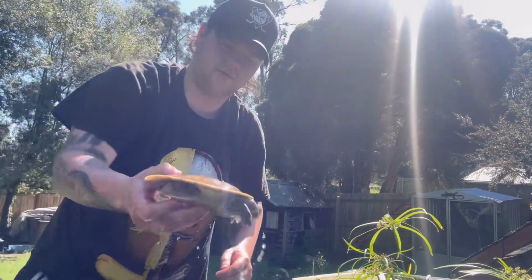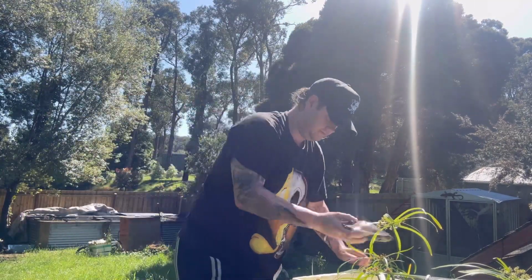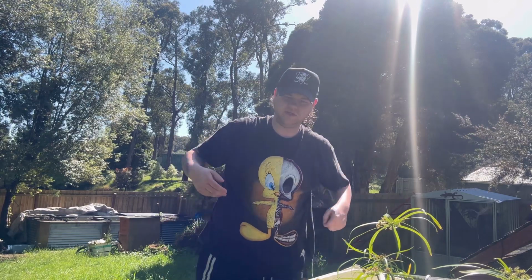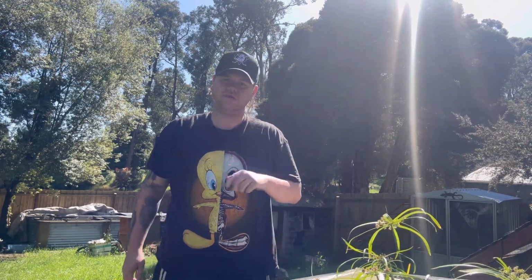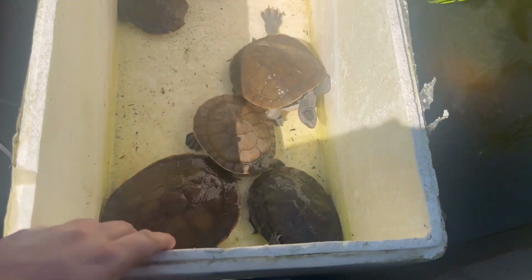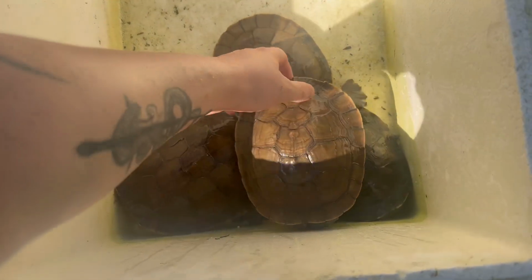Here we go, last one. Cool, grab the camera, flip yours around, we can take another quick look at them before we release them and then throw in some food for them. So let's quickly do that. All right, let's make this quick because they're sort of stressing out a little bit. Well, this one is anyway, this one's going a bit crazy. So let's pop her back.